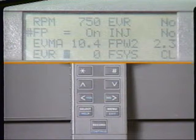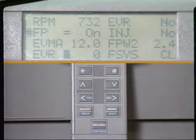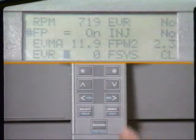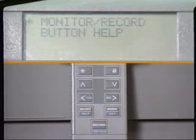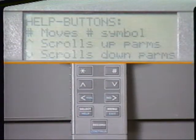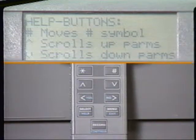We now have a new appended option called Button Help. Select Menu, and move the asterisk with the up or down buttons next to the Button Help and press the Select button. The pendant will display several screens of navigational information. To proceed to the next screen, use the up and down buttons.